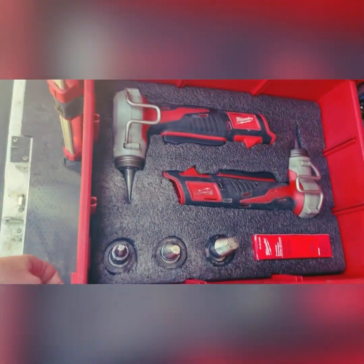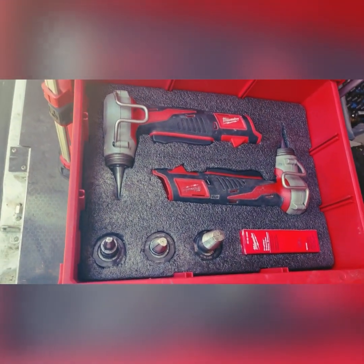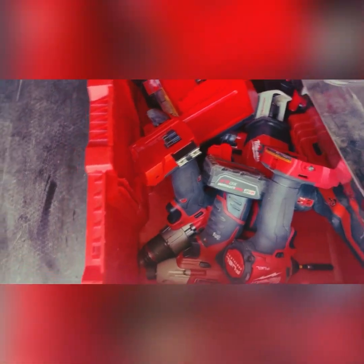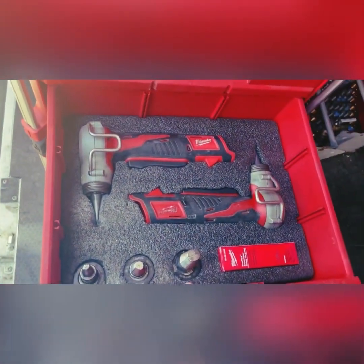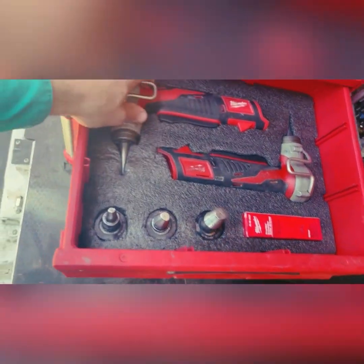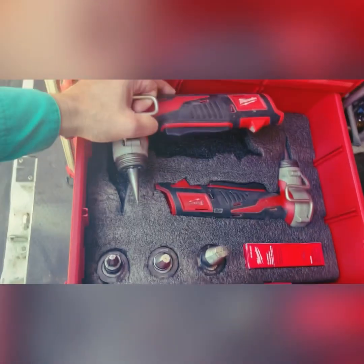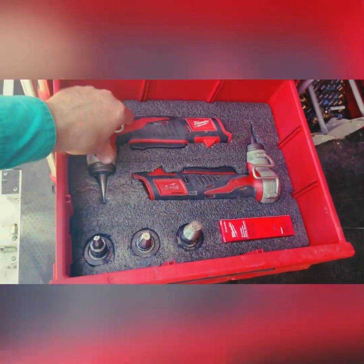Keep my PEX guns in here. I like doing this because it makes it so much easier to keep up with these high-dollar PEX guns. You can tell right away if something's missing. If I was keeping them in there, I'd have to dig around and look for it. But right here, it's so easy to see. They go in and out pretty easy, and they're not the most perfect cutout, but it's been working for me.